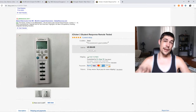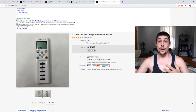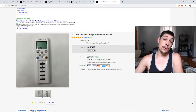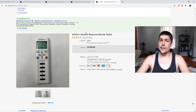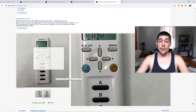That's another little tip, I guess. If you guys aren't putting out ads on Facebook saying, hey, I buy video games, or hey, I buy school supplies, your graphing calculators, your textbooks and stuff, people usually just want to get rid of them, and you can get some good deals on them. So iClickers are definitely something to look out for if you're around college towns. I paid $2, maybe $3 at the 127 sale for it. Sold overnight for $25. Great thing to look out for right here.